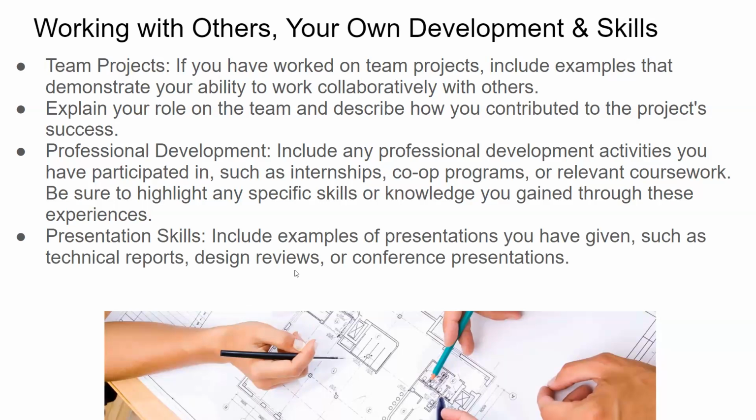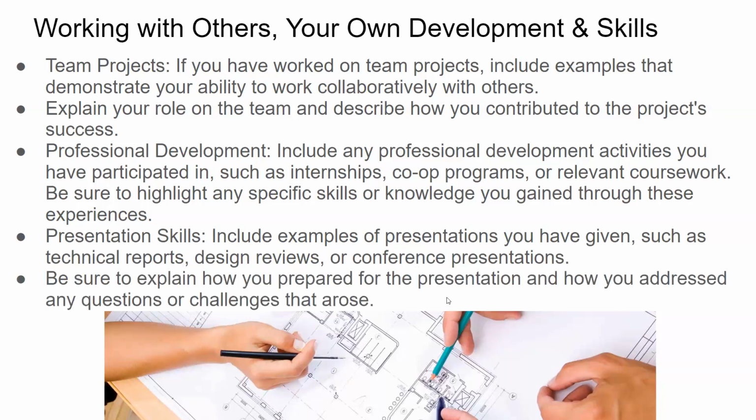Try and get used to doing some presentations as well, because we don't always get the opportunity of presenting, but if there's an opportunity to present something, then put your hand up and give yourself that experience. It'll put you on the edge a little bit, but you'll feel a lot better after you've done it.